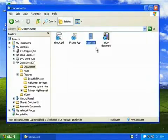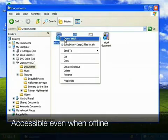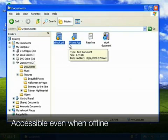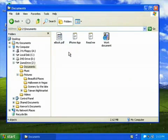Sometimes I can't even tell that the files are being downloaded. It's just that fast. Once I've opened it, you can see that the network icon goes away. This means that the file is now stored locally, and I can continue to use it even when I'm offline. I can also tell ZumoDrive to store any other files locally if I know I'll be offline later.